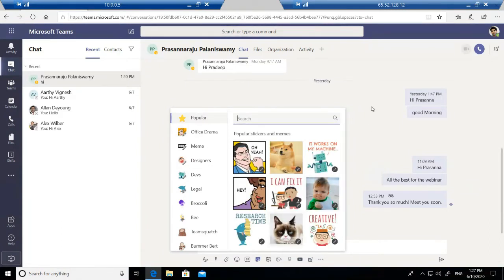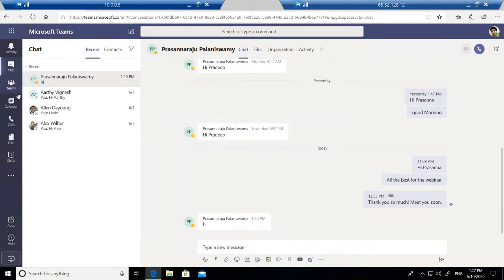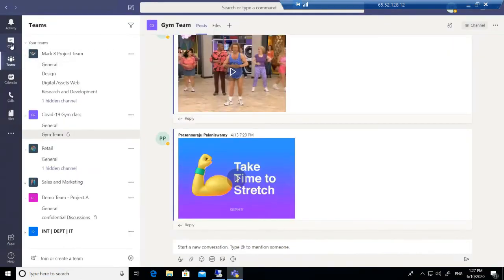Other than that, from a control and governance point of view, Teams is, as you know, part of the Office 365 suite. And it has all the capabilities which other workloads have, like Exchange. You can apply your Azure Information Protection policies. You can assign your DLP policies. I will quickly show you a demo of the DLP policy.